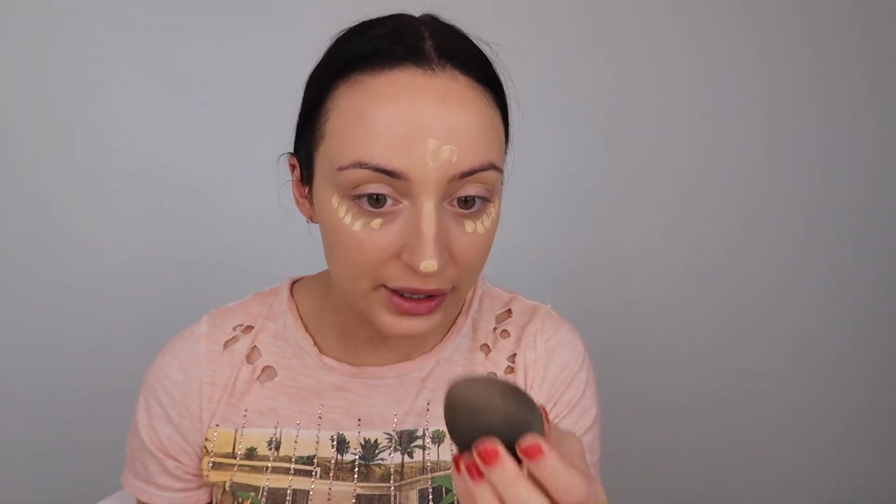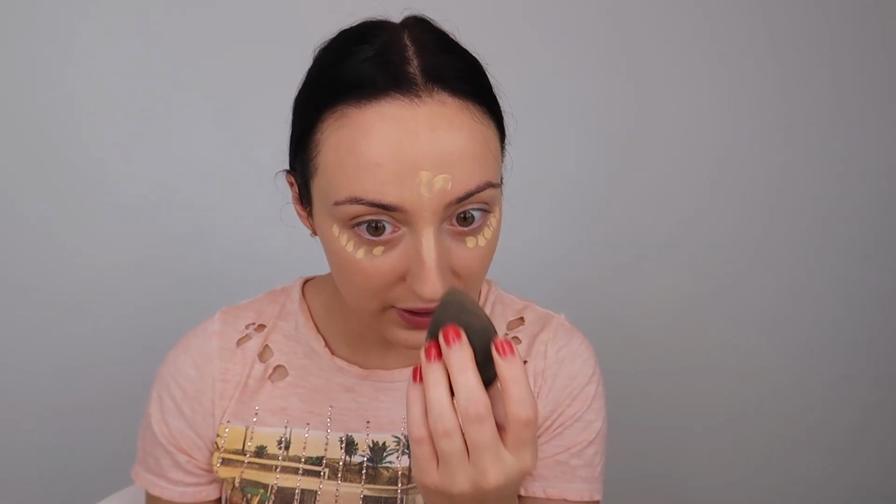But a lot of times if I'm in a hurry anyways, I won't really use my beauty blender. I'll just use my fingers because it's really quick and it still looks good. But today, since I have a little bit more time, I'm just going to tap, tap, tap with my blender. Very quick.